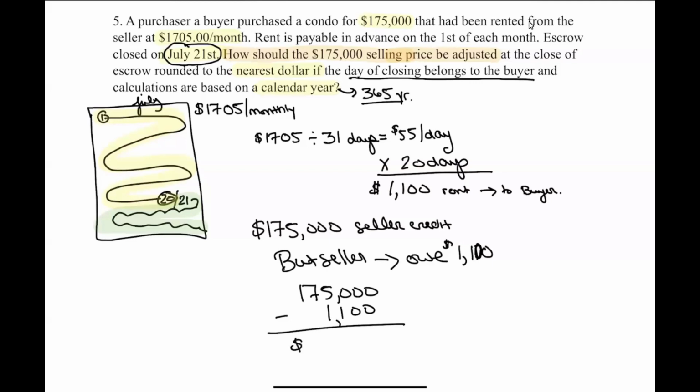And that gives me 173,900. Okay. And I'm looking at this, like, how should the 175 be adjusted? This is one of these that doesn't give you a choice A, choice B, choice C. If it did, I think it would either say you should debit the 1100, or I've seen them say something like it'll be 173,900 after the 1100 adjustment.